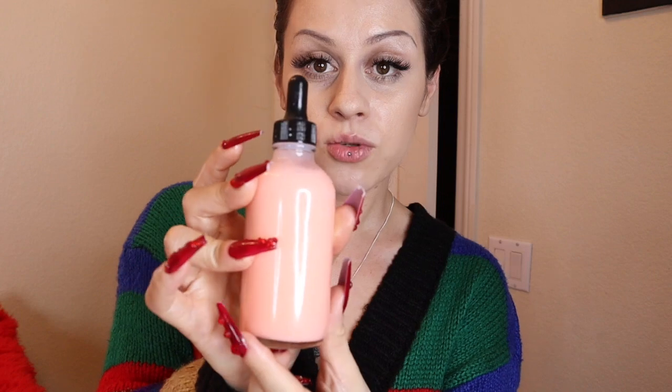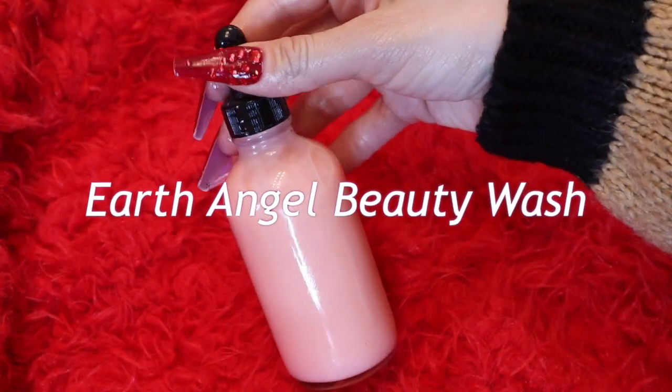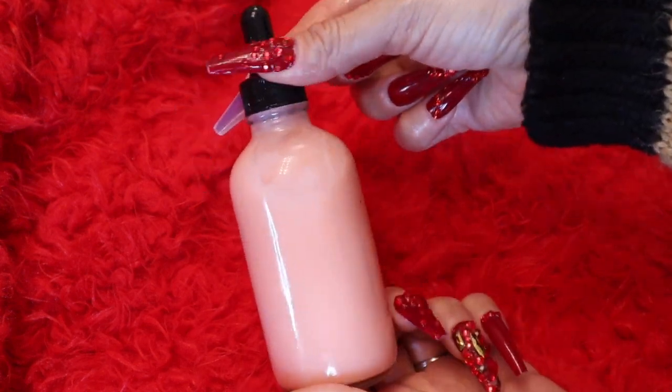Okay, so next, this one. This one is just so beautiful. The color is beautiful and it just smells so good. It's the Earth Angel Beauty Wash. Has clary sage and liquid castile soap mainly. Okay, I'm gonna use this to wash my face. And this is gonna look so beautiful on my skincare, my little thing that I have set up in my bathroom. It's just gonna look so beautiful.